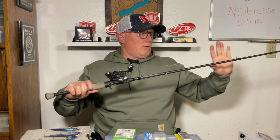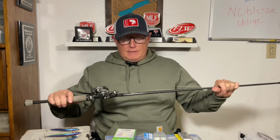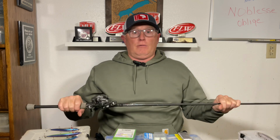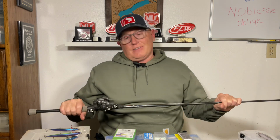Again, I told you on the rods, I use a 6'6". I don't use a 6'7". I don't use a 6'8". Mega Bass has a rod. It's a $400 or $500 rod. It's called a Destroyer. It's a jerkbait rod. I would probably sell a kidney to get one, but again, not going to sell a kidney.